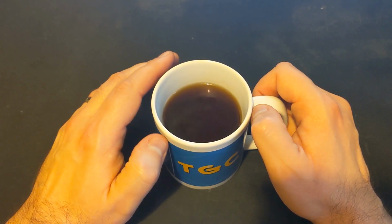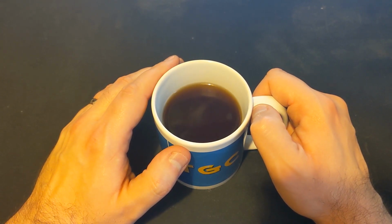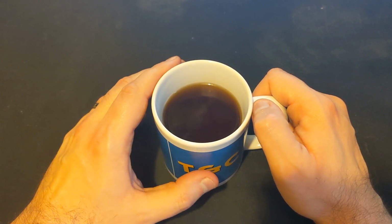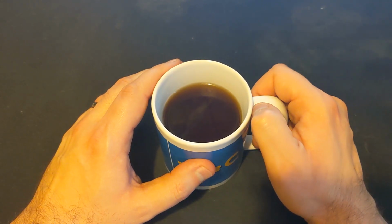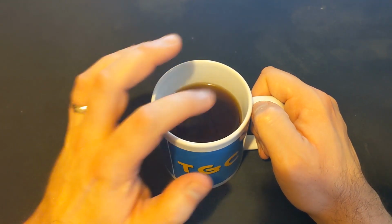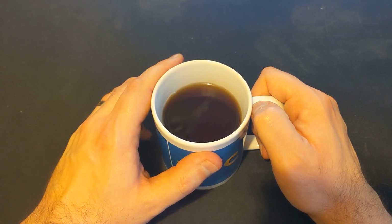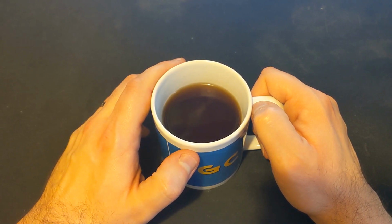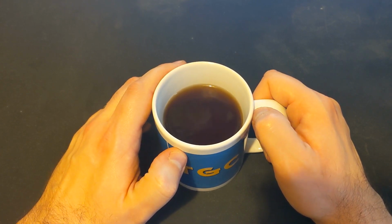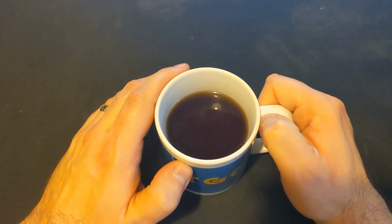Now, once again, the tea bag was left in for quite some time. That often happens when I'm making these teas because I put the tea bag in the mug and pour the water in, and then I potter about the kitchen while I'm waiting for it to brew. I'll do the dishes or tidy up or empty the dishwasher. So the tea bag does get left in for quite a while. But there we go, it's quite a strong looking black tea.